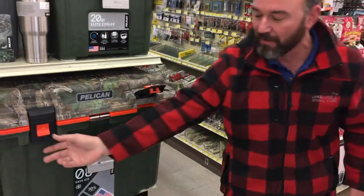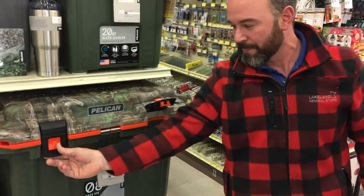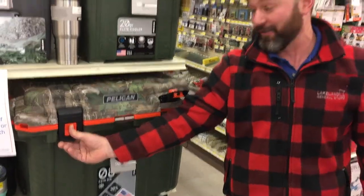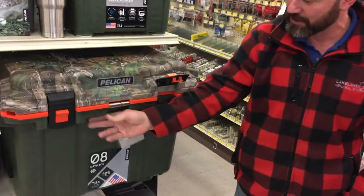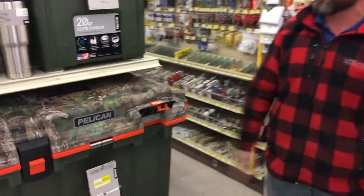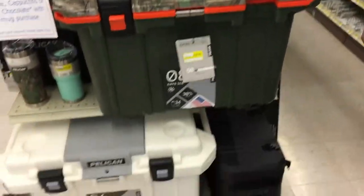We have true latches. Some coolers will tell you that they're bear proof, yet they got a rubber latch a squirrel could open if they really wanted to. My dog certainly could figure that out. We have true locking latches. Whoops. We have a built-in bottle opener. Everybody else charges you for that. We have built-in heavy-duty handles. This is really a heavy-duty built cooler.